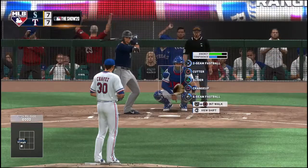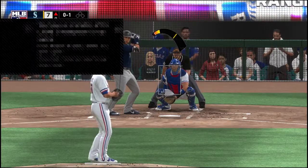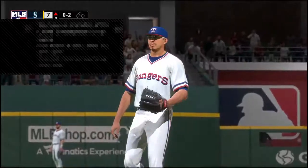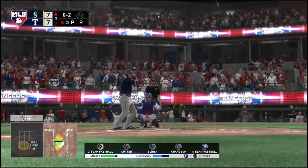Well, the manager has signaled both the infielders and the outfield to shift hard to the right. Let's see if this guy at the plate can beat the shift. Swing and a miss. It's 0-2. One out, nobody on.